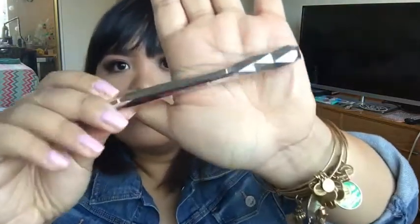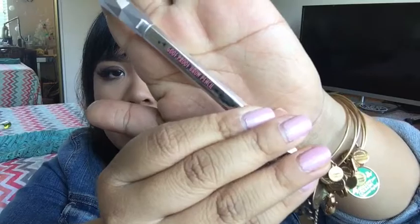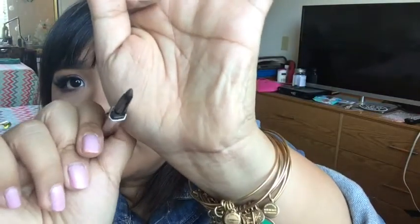Right now I used Goof Proof brow pencil in the shade 4. This one I use on days where I just want to be kind of natural. It's got this really cool teardrop kind of shape, so that when you do your brows it fills in where it should. That's why it's called Goof Proof. And then on the other side, of course, there is a spoolie.